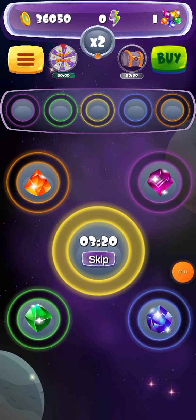This is it. If you keep waiting, it's going to finish loading. If you press skip, they're going to deduct from your money. So what's the essence of pressing skip? You need to wait for about 9 minutes to complete. It remains 3 minutes.